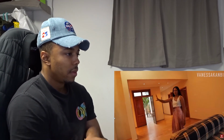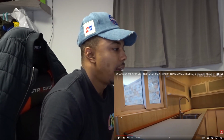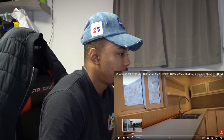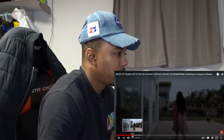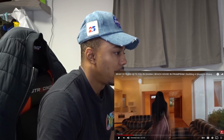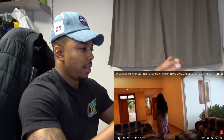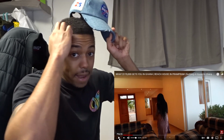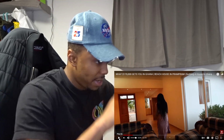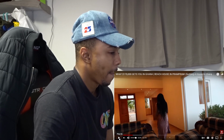As you can see, it's an open plan kitchen. Now, I'm not going to lie, this thing looks very spacious. It looks huge. Like, hold up, fast forward it a bit. It looks very spacious, you know what I'm saying? It could definitely fit a good family of 5 or even 6 in there, which is dope, man.